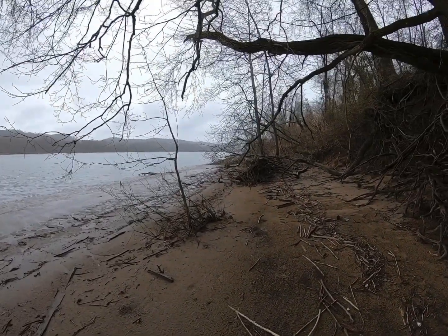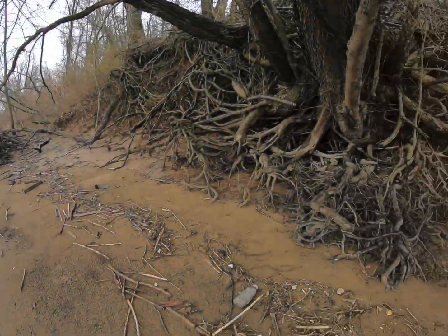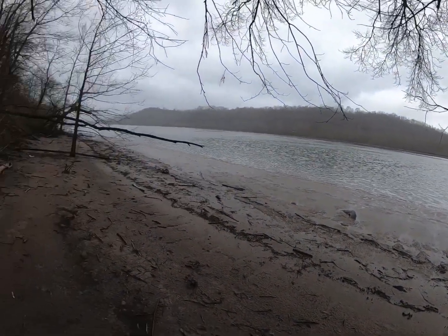Okay, I made it past all that mess. Man, I was climbing in and under and out, over things. But you can see how muddy. There's no way you can get a kayak in there unless you want to sink to your knees in the mud. That's why I had to climb over that.